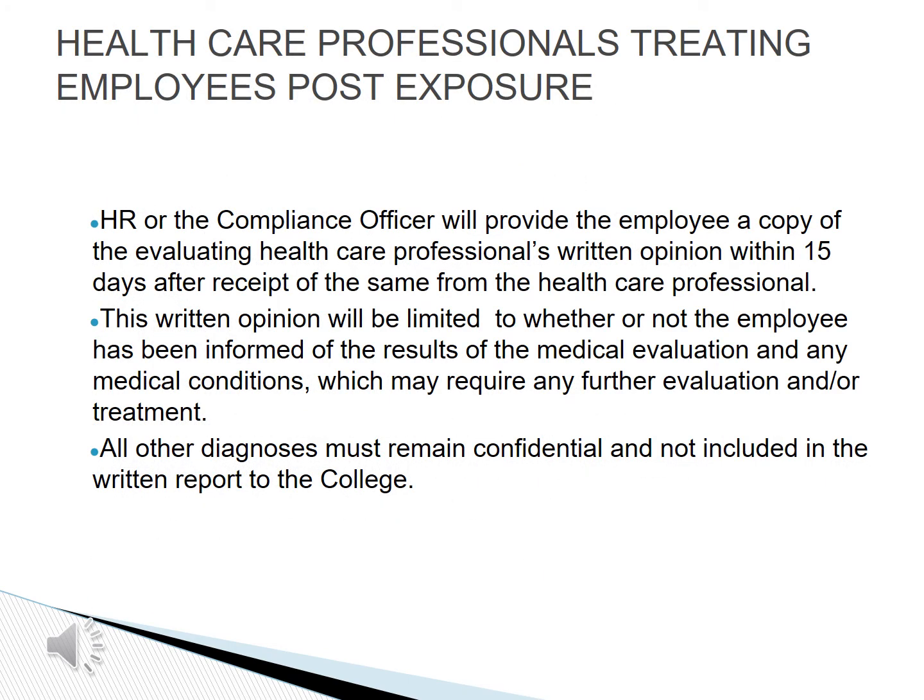Human Resources or the compliance officer will provide the employee a copy of the evaluating healthcare professional's written opinion within 15 days after receipt of the same from the healthcare professional. This written opinion will be limited to whether or not the employee has been informed of the results of the medical evaluation and any medical conditions which may require any further evaluation or treatment. All other diagnoses must remain confidential and not be included in the written report to the college.